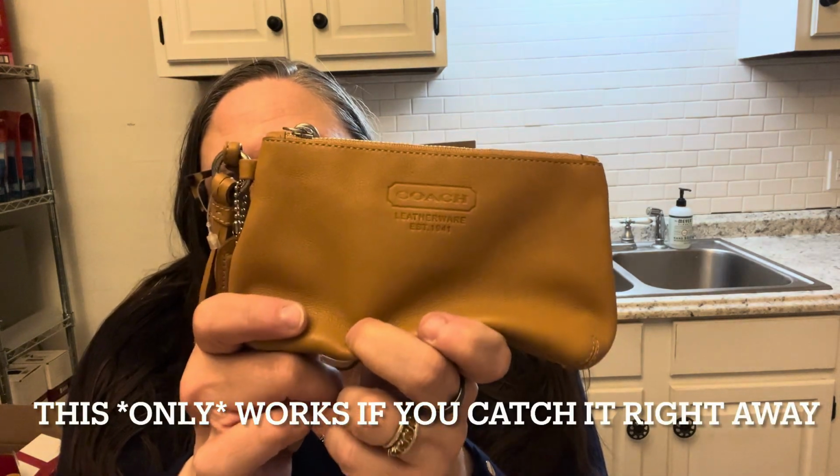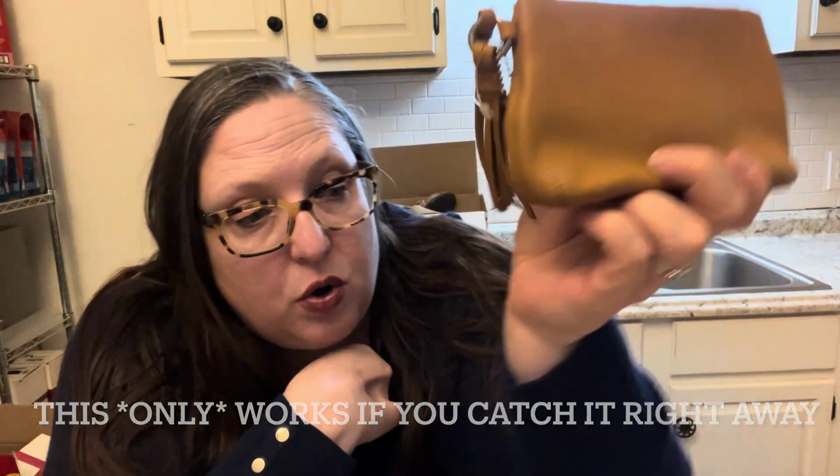With vintage Coach, to me, with all Coach, when people say, what do I do about ink? You learn to love it. You learn to accept it. You learn to love it and just say, you know, it's part of the bag's history. To me, women back when these bags were made in the 80s, 90s, 2000s, we all carried pens. We didn't have smartphones. So we had notepads and pens in our purse all of the time.